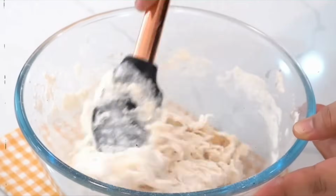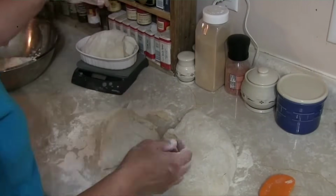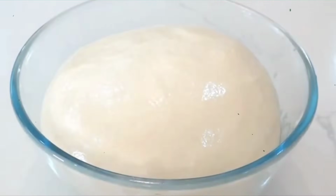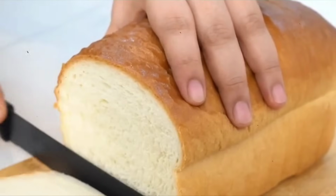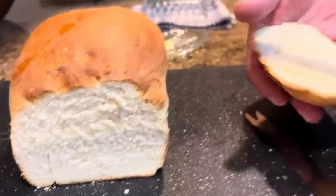The process is a ritual in itself. Dough is kneaded by hand until soft and elastic, then left to rise in a warm, inviting space. The result is a loaf that is light, fluffy, and perfect for soaking up butter, jams, or even a hearty soup. Each slice reminds us that sometimes the simplest ingredients hold the richest memories.